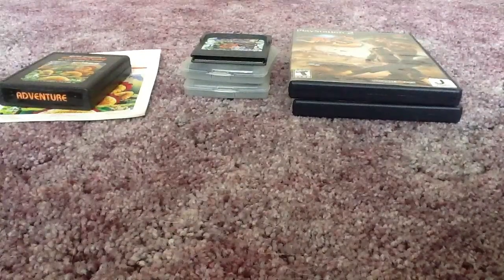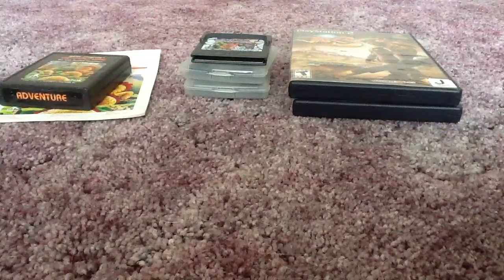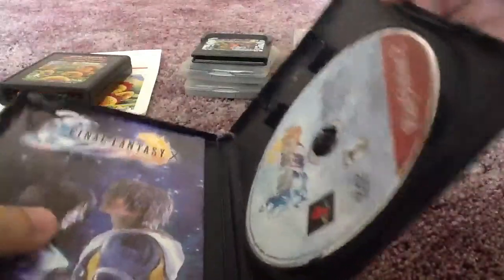Next game I got is a game I actually already have, but I didn't have the case for. Now I have all the cases for the Final Fantasy that I need, and this is Final Fantasy X. This did come complete. This is the greatest hits version though. I have the Black Label disc as well.